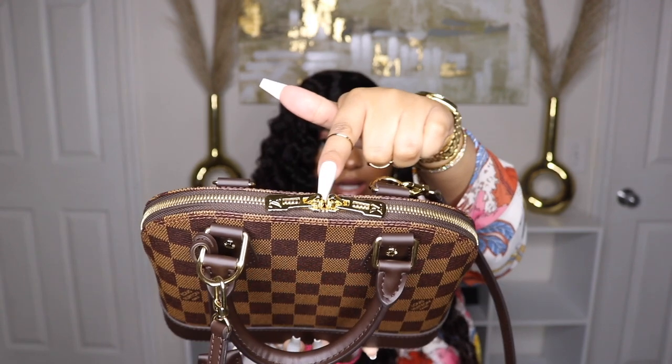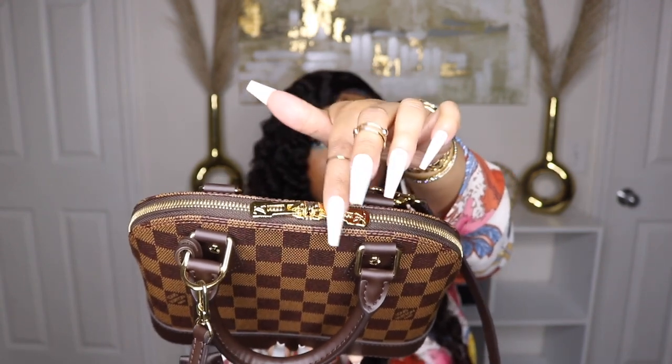If I'm going out to like a nice dinner or something, then I won't leave the straps on. I'll just take them off and carry a top handle. Now if you do want to put your lock on, I've seen people do different things. I've seen people put it on one of the handles, people leave it right here. You would hook it in between here.